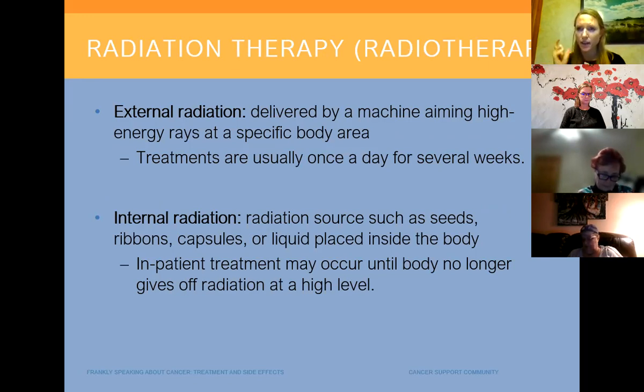I think something that I hear a lot of people say, and I'm not a radiation therapy nurse practitioner, but something I hear patients say is they were surprised by how quick radiation is. Sometimes that first appointment can take a little bit longer, but thereafter radiation treatments can typically be a brief appointment, and they don't generally take hours or all day like sometimes the chemotherapy appointments can take.